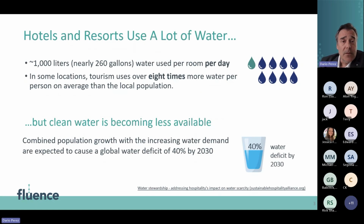Well, we all know that hotels and resorts use a lot of water. It's mainly because hotels and resorts, besides having guests in the rooms, have restaurants, pools, services, and cleaning. So that uses a lot of water. We're looking at an average of about 1,000 liters per person per day, per room per day. That's a lot of water.